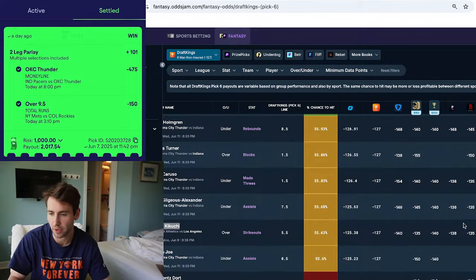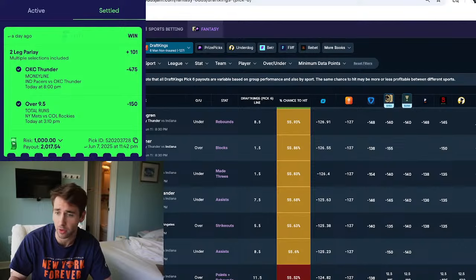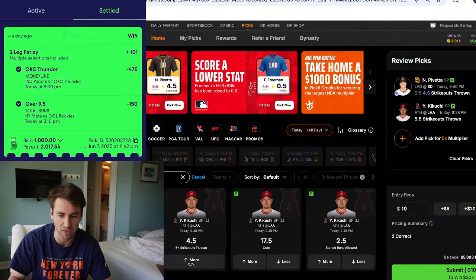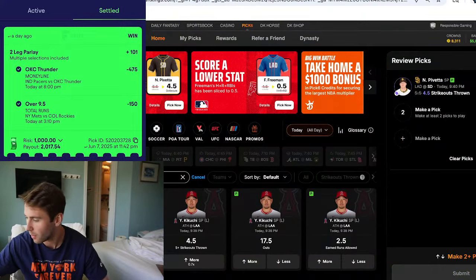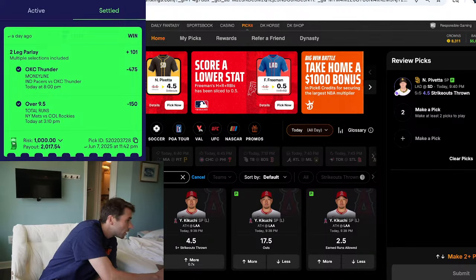DraftKings Pick 6, fixed payout sportsbook. Every other book, PrizePicks, all the other DFS apps have the line at 6. All the sportsbooks have the over heavily favored. So I would run Kikuchi with both of these discounts. But anyways, what book do you guys want to look at while I kill these ants? Yo, what book?